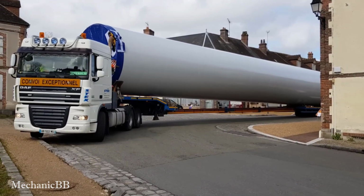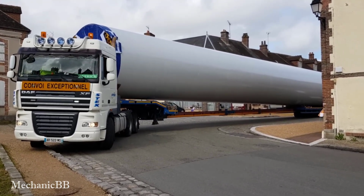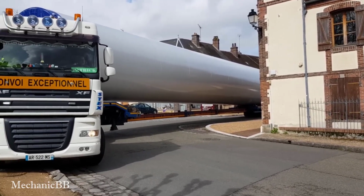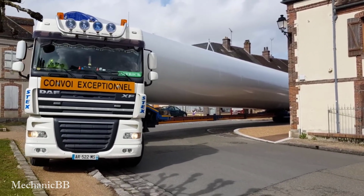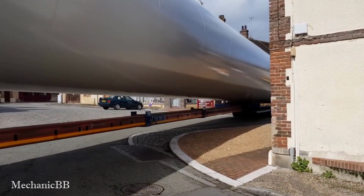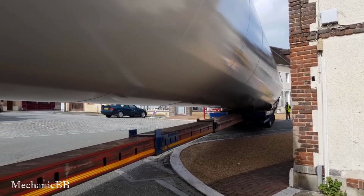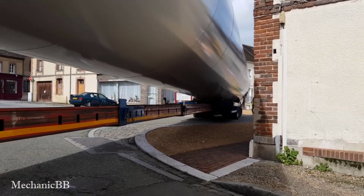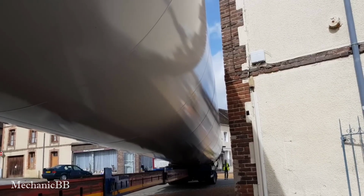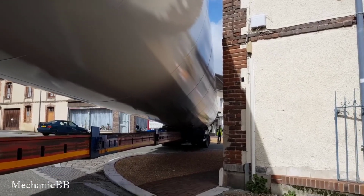This oversized load truck is carrying a 35-meter wind tower passing Larfurt by Dame. This is quite a difficult route for this oversized load truck. Just a little carelessness, and if you don't observe carefully, this oversized load truck can face a collision.